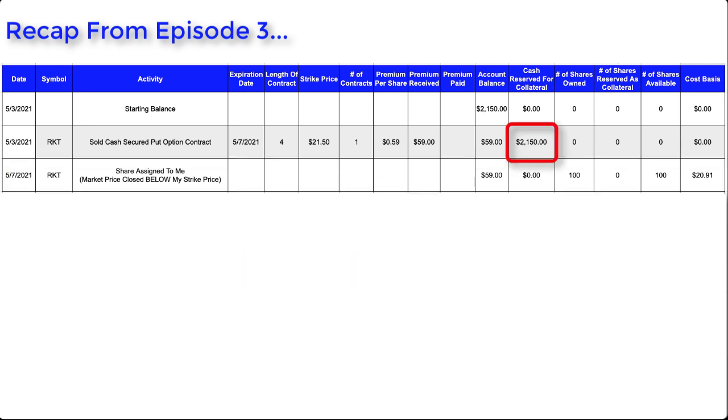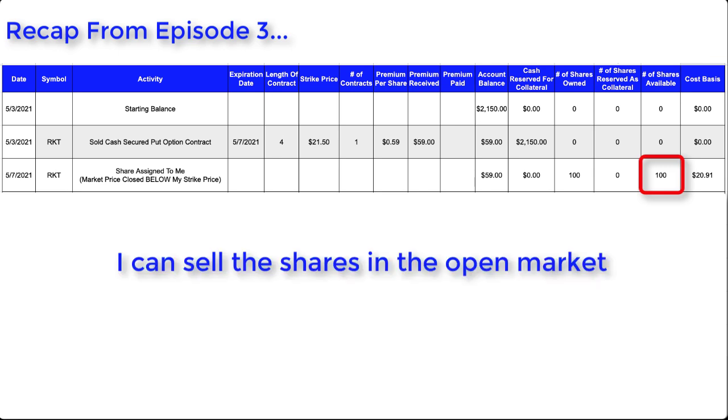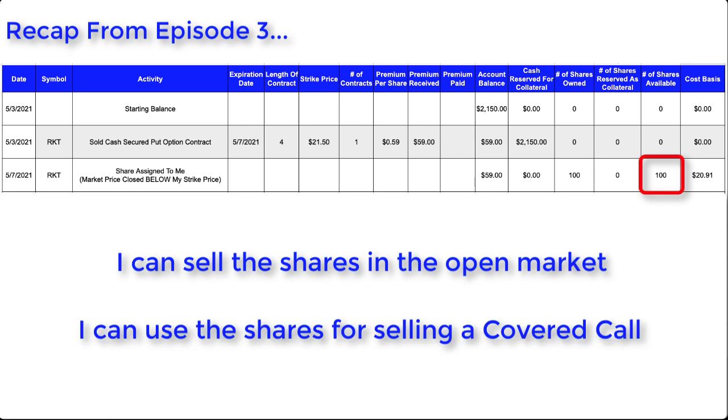From here you can see that the cash that was reserved for my collateral, the $2,150, was actually used to pay for the shares that got assigned to me. So now the cash reserve for collateral goes to 0. The number of shares I own is now 100. These are the 100 shares that were assigned to me, and they're also made available for me to use for whatever purpose I want. I can sell them directly, or I could use them as part of a covered call option contract.